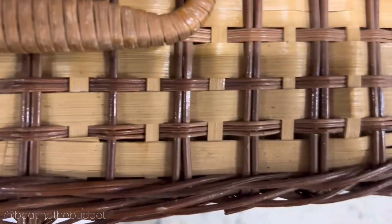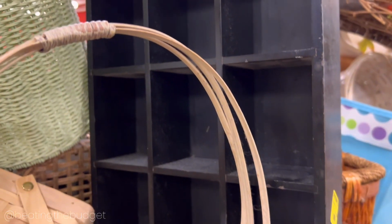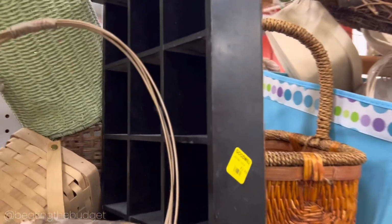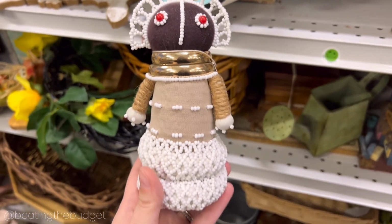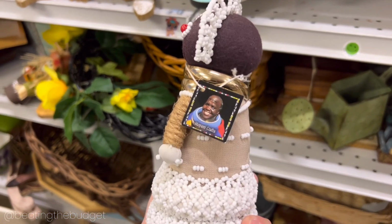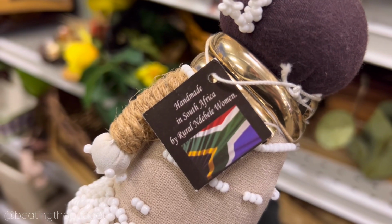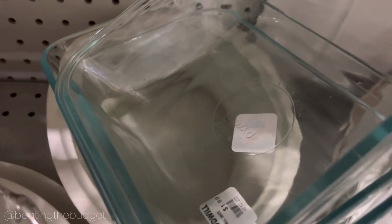I mean, we gotta pay for it, but we don't have to bid on it. Looking back, I'm really admiring this little knick-knack shelf. I don't have anywhere to put it, I don't think, but I just really like it. Now, this little lady just caught my attention. Other than her red eyes, I liked everything about her. She was in really good shape, and she was unique and handmade. The only problem was that Goodwill was getting my money rather than the tribe that made her, but I still liked her very much.